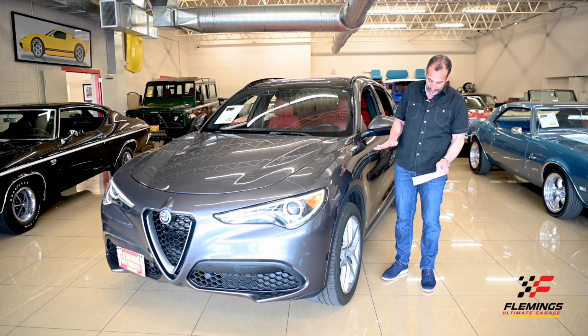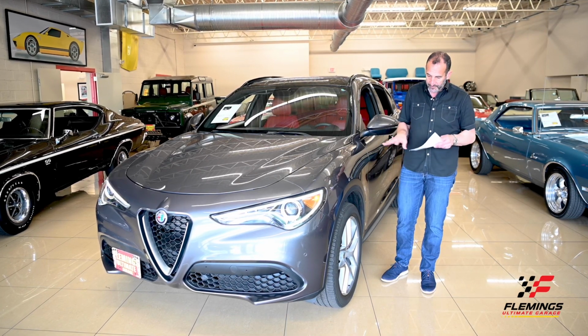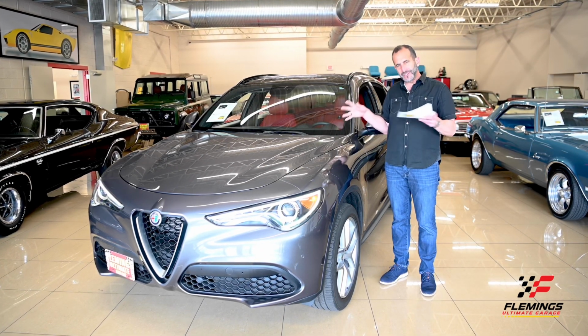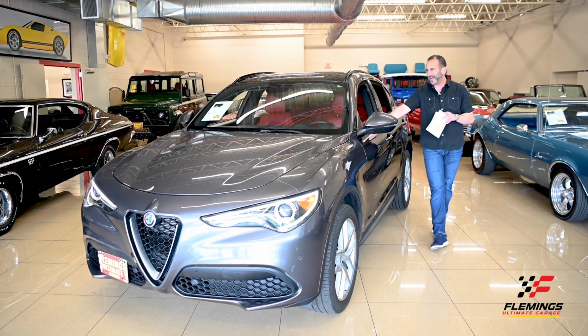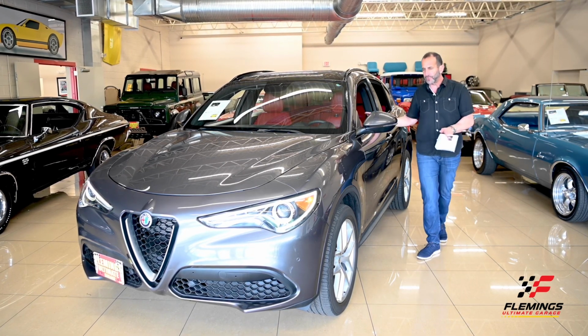Big wheels and tires, right? Optional 20s with the red calipers there. Fresh set of Continental Super Contacts all the way around. Panoramic sunroof, right? Heated seats, paddle shifters, embossed headrests, the special interior for the TII and the Sport packages in here. It's just loaded with all this great stuff.